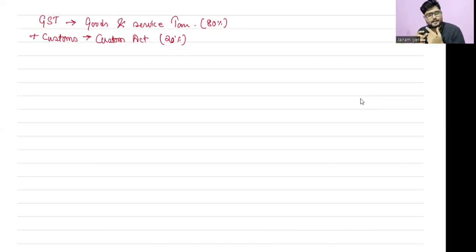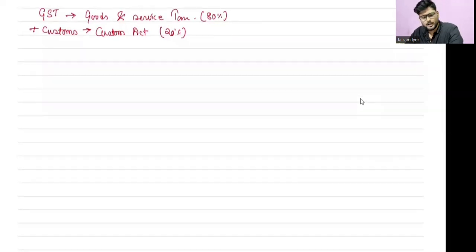Why are they expecting 70 plus marks? Because GST came in the year 2017 and it is still a very new act. I think there are very few people, only about 20 to 25%, who have the complete knowledge of what GST actually is and why GST is here. In fact, when it was first introduced, businesses were not very happy to see it. I'll give the reason for that as well.